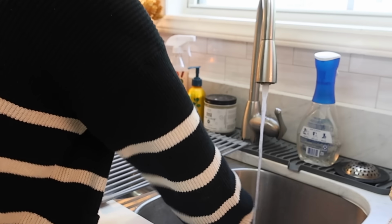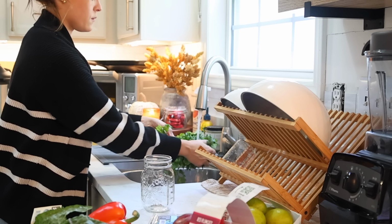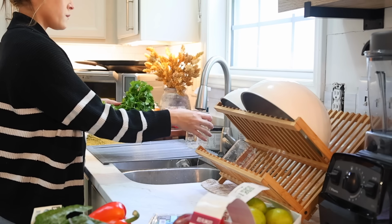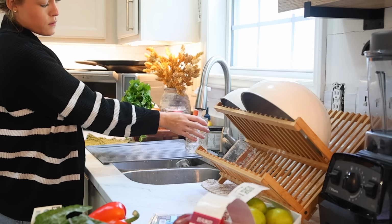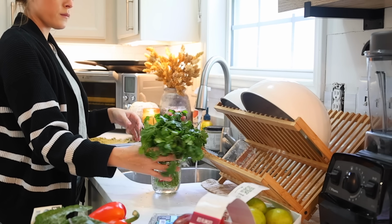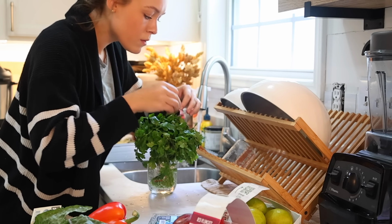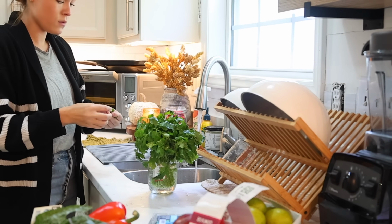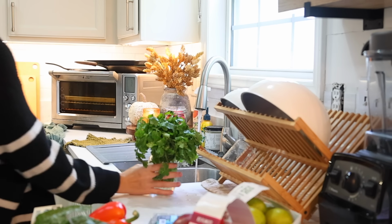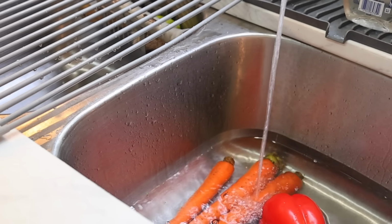Now I'm going to wash my produce, and I do this really easily. I just take some water and fill up my sink, and I'll add in a splash of apple cider vinegar, and something in the vinegar just helps break down any sort of residue or pesticide that could be hiding on those veggies. So I'm just going to rinse my parsley and put that in a jar with water because that keeps fresh herbs fresher so much longer. Ooh, that was hard to say. And I put that in my fridge and it'll last usually all week.